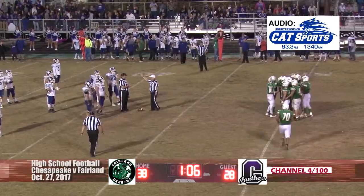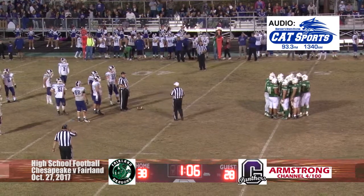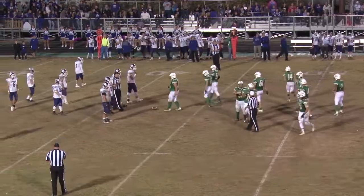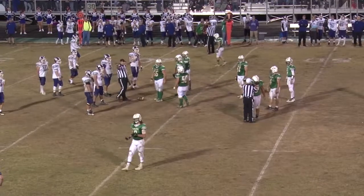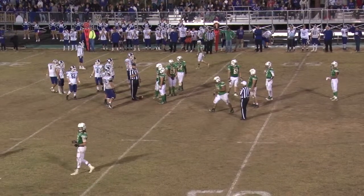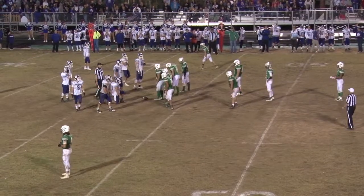And the Dragons are going to take over at the Panther 43-yard line. You know, it's been a really entertaining ball game. It's been really fun to watch. I don't know what the total stats for Cunningham are, and Browning. I really thought in the third quarter the Dragons were just going to blow the barn doors off of it, and the Panthers just kept fighting. 10-point game. Minute and 6 seconds left.